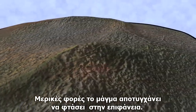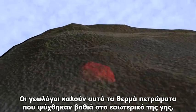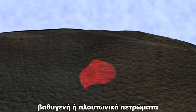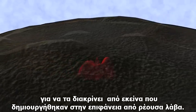Sometimes magma fails to make it to the surface. Geologists call these molten masses that cool deep underground intrusive rock, to distinguish them from more visible extrusive lava flow.